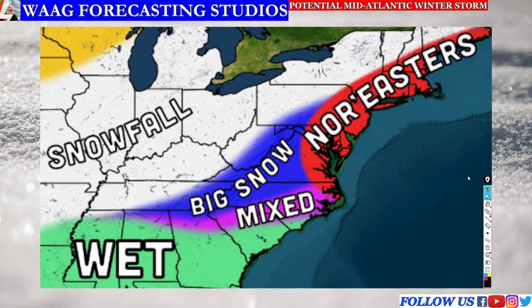So you can see here we have the region of big snow. I want you to focus on this area and keep this in your mind as we progress through the forecast because I want to show you that things are looking really well. I'm not going to pat myself on the back here, but this is looking pretty consistent with what I forecasted, and I'm pretty excited to see how this works out. So keep this area in mind. Also keep the mixed region in mind, as we're going to talk about freezing precipitation later in the video.